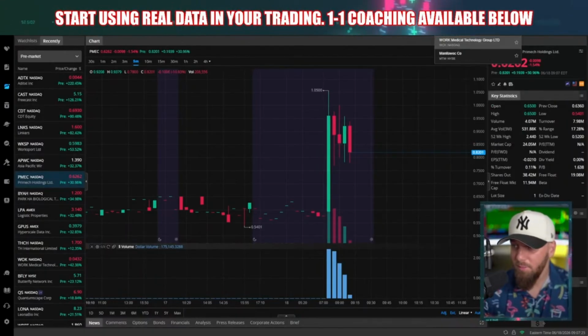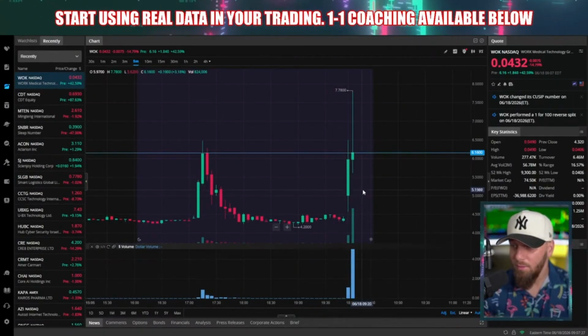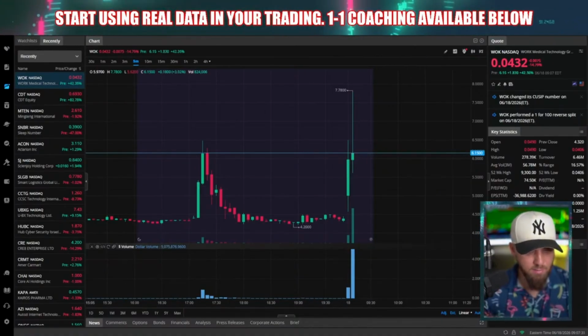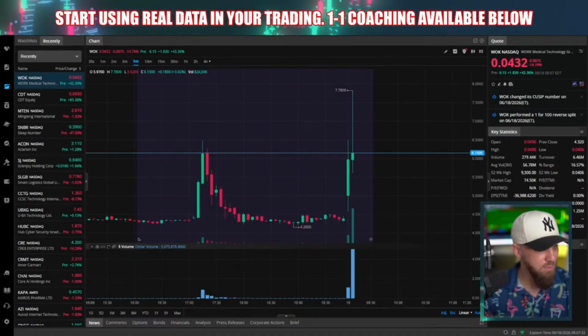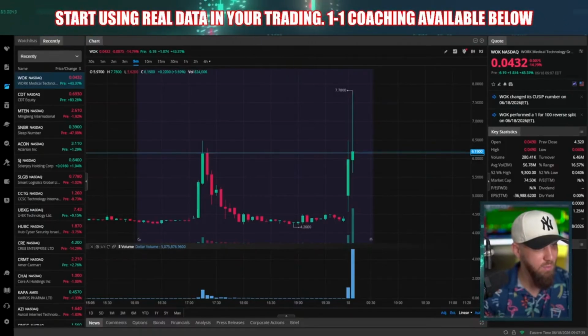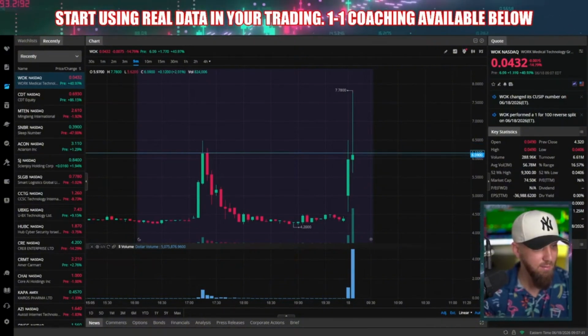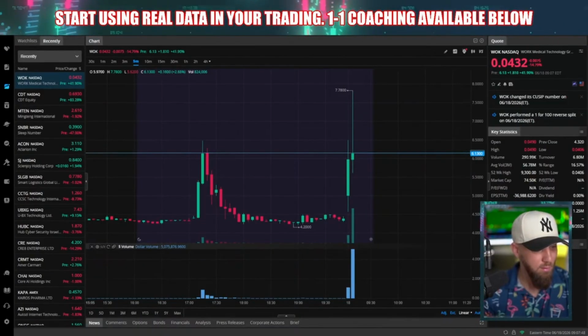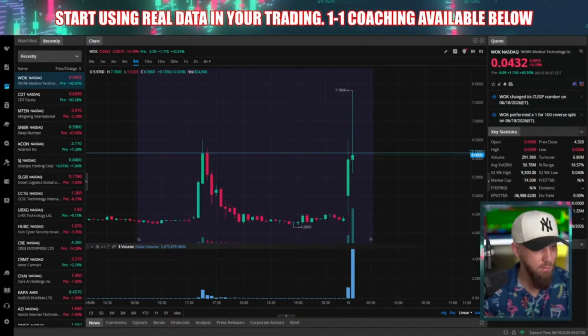Anyway, pull up WOK. Oh, Susie's going to make me work again. WOK is currently trying to break out right now. We got about 2.5 minutes left on this current 5-minute candle. Which, speaking of this 5-minute candle, why can I not see the timer on the right-hand side? Where's my timer at? Countdown on.